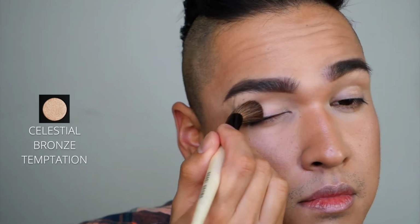Okay, I'm going to start with Bronze Temptation. We're going to start with Celestial all over the lid to use it as a base. I'm going to use the eyeshadow brush by Bobbi Brown. And now I'm going to use the shade Burning Desire, and I'm really going to pack on that shade. Today we're not going for subtle at all. We're going to make it pretty dramatic.